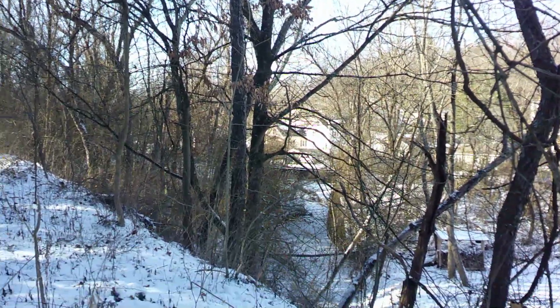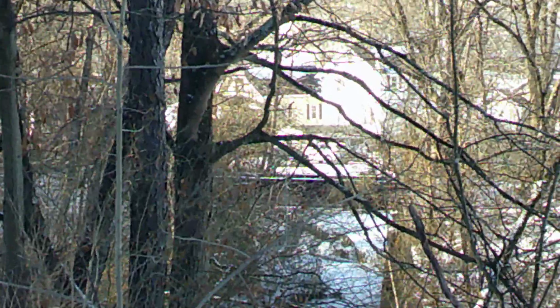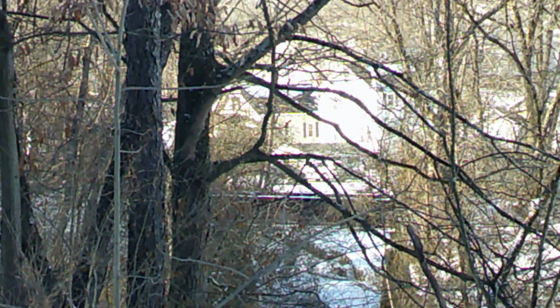See if I can actually zoom in real fast. Sorry. And that's the bridge for the Clinton Block Spur.